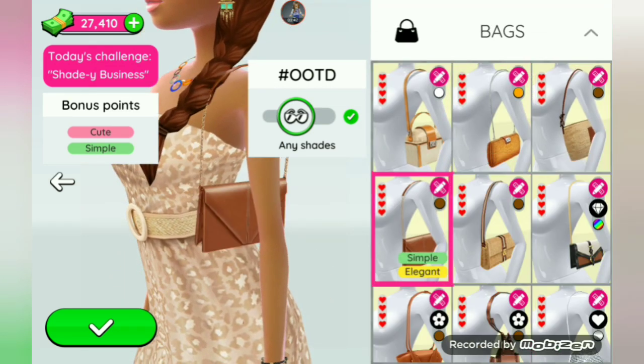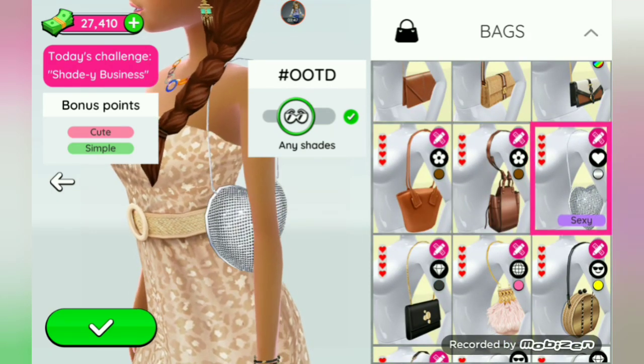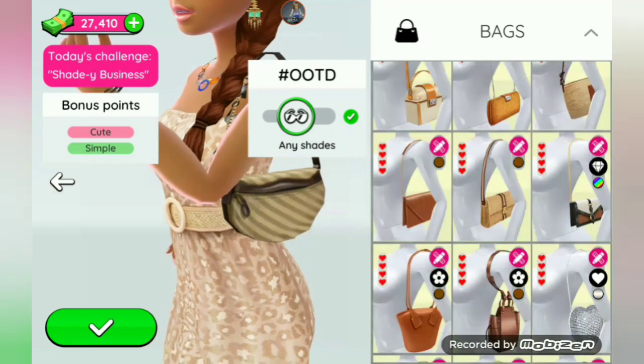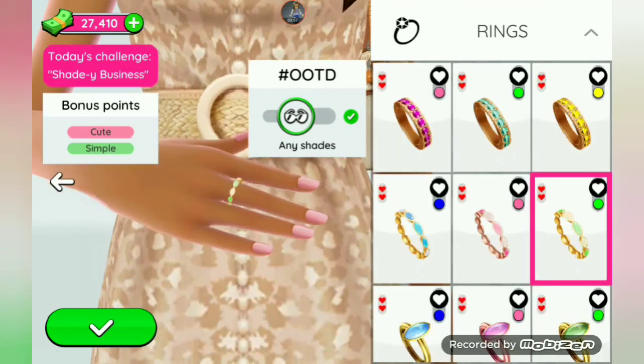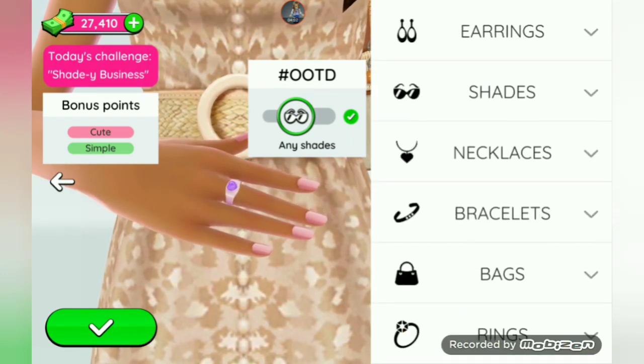Now there has to be simple and cute in purses, right? No, I think there is a simple and cute. I'm not wasting my time. We'll just do trendy and cute. And next, rings. I know they don't have simple and cute and rings, so we're just gonna do purple ring.